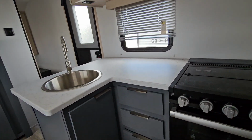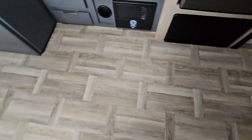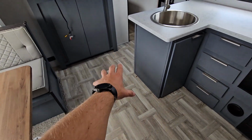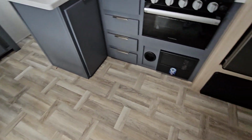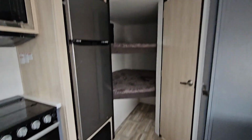You've also got heat in your walls instead of in your floor. So if you look down where I am, no ducting in the floor with kids or with animals. Really good plus because then you're not getting a bunch of grime inside your furnace, but also it makes this floor a lot more solid in the long run.